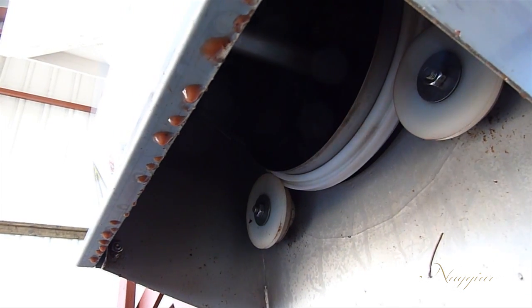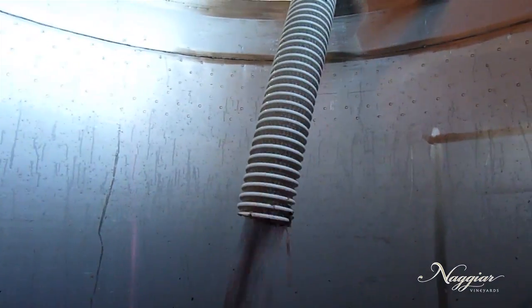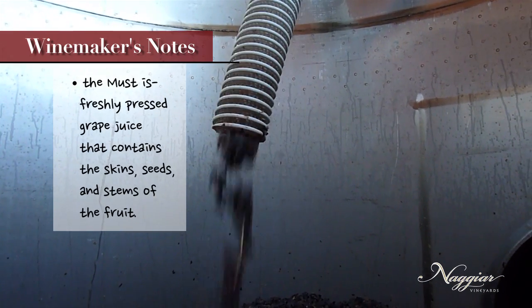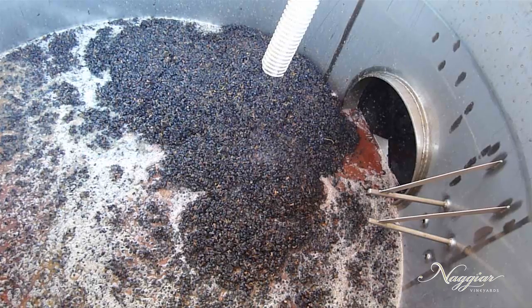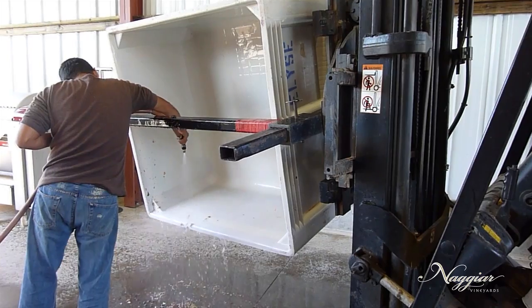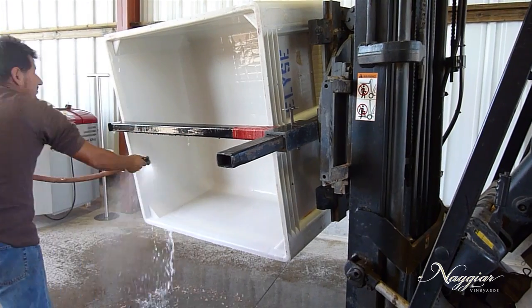At this stage, the grapes are still at about 55, 60 degrees because we just picked them a couple hours ago. Those tanks are cooled to make sure that the fermentation doesn't start. Sanitation is very important because this bin is going to get used probably tonight to put grapes in, so you want that bin to be clean.